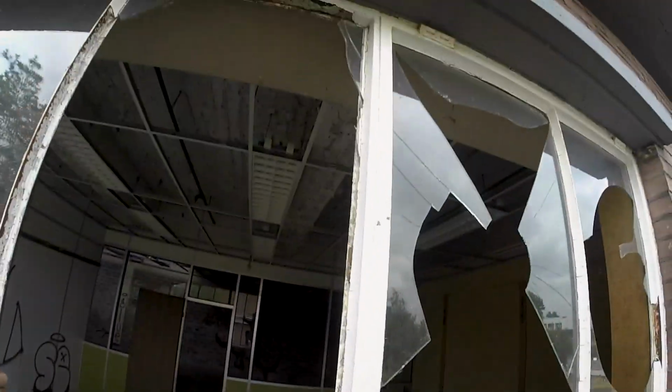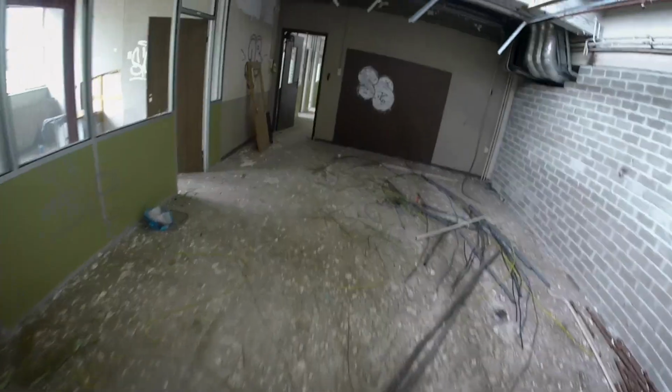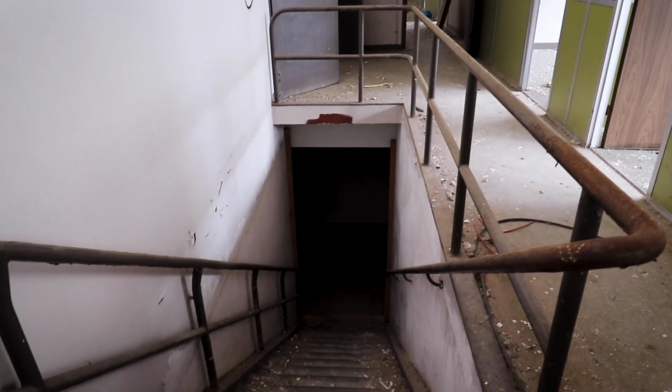Finally, we were in. We immediately noticed that this building was already trashed and filled with graffiti. Nevertheless, let's continue exploring. We were most excited about the old production halls downstairs in this building.